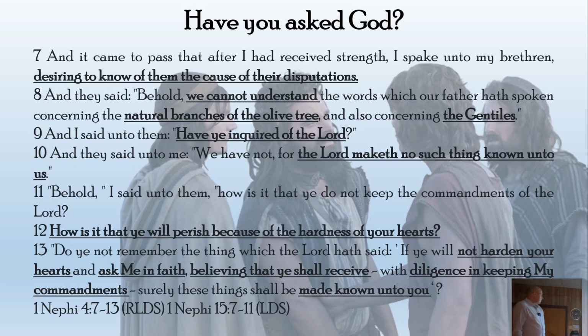Okay, and so here's Nephi, and you can sense this frustration that he's feeling, but it's more grieving for their souls, for their choices. So it says, "Behold, I said unto them, how is it that ye do not keep the commandments of the Lord? How is it that ye will perish because of the hardness of your hearts? Do ye not remember the thing which the Lord hath said, if ye will not harden your hearts and ask me in faith, believing that ye shall receive, with diligence in keeping my commandments, surely these things shall be made known unto you."